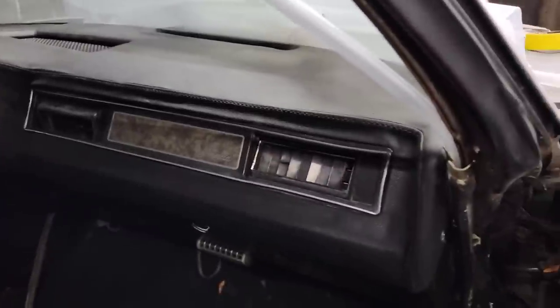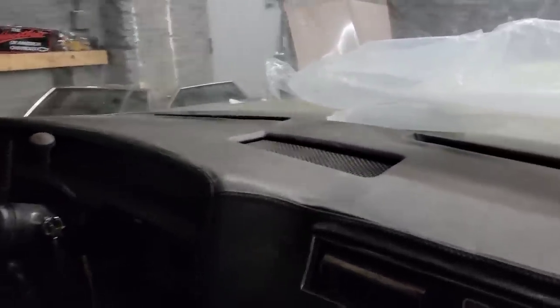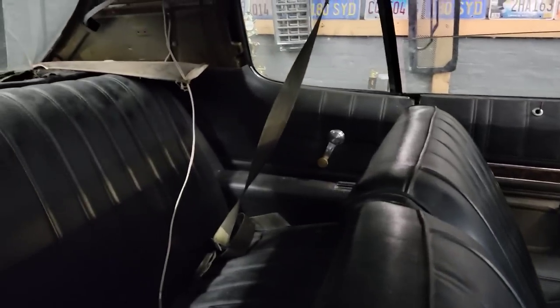You already had, yeah, I did the dashboard on it. I was going to say, look, you got a nice dash with a speaker in the middle. Well, they come with a speaker in the middle, but that one's like an upgraded mesh. Yeah, because that one was all cracked up. Yeah, they all be cracked up, even those box Chevys. That Cali sun, shit.